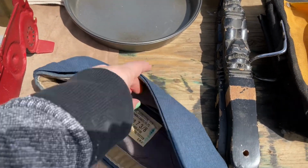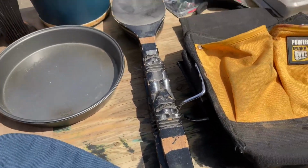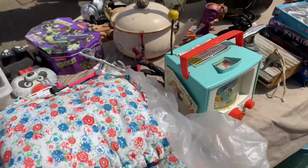This hat caught my eye because my dad was in the military and he used to wear one just like it, so I think I was looking to see if it was Canadian military, I don't know.